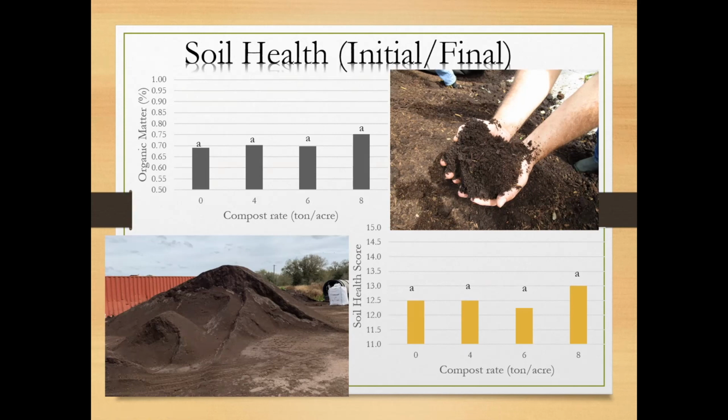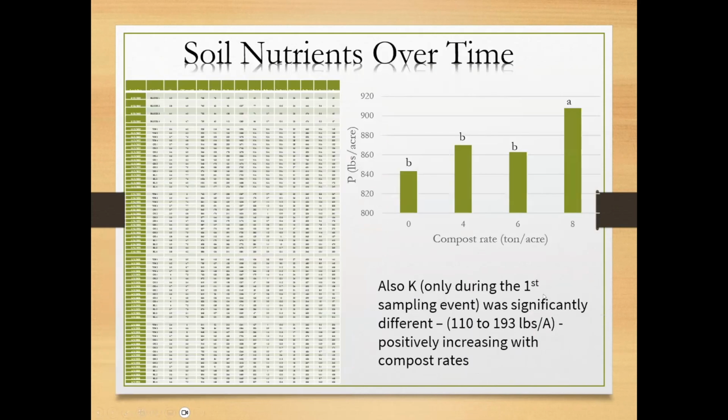So we can't document that we have more organic matter, even though you see the trend going up as the increase of that. And the same thing with the soil health scores. Even though our highest averages were at the 8 tons per acre, we couldn't differentiate that statistically.